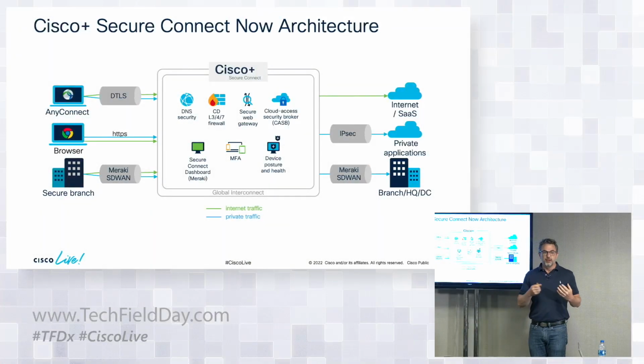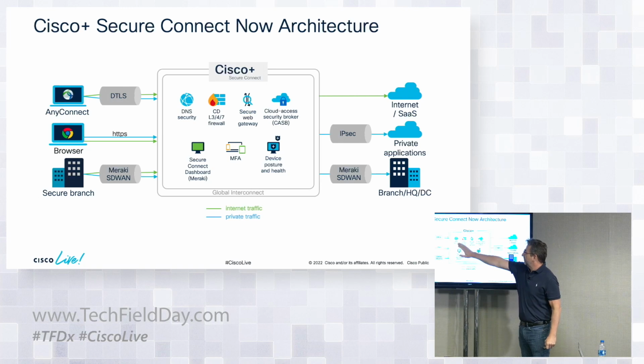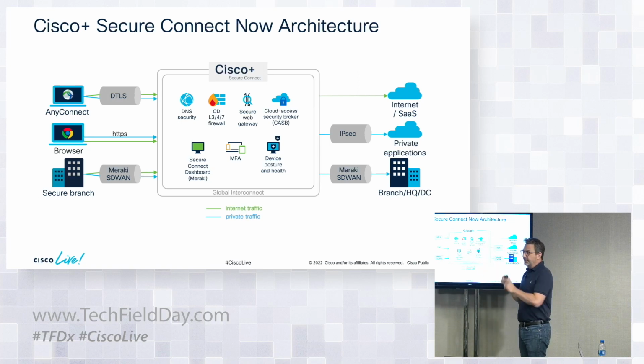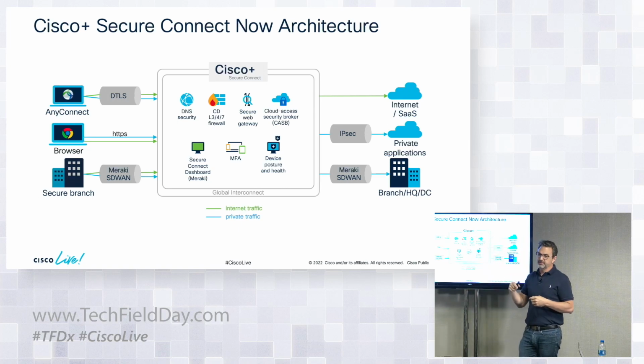So if you're familiar with Umbrella's SIG product, Secure Internet Gateway, or the DNS product, we have DNS security, a cloud-delivered firewall, SWG, Secure Web Gateway, a CASB service, all cloud-delivered in Umbrella. What we've added is this global interconnect layer. So instead of traffic coming in through an IPsec tunnel, performing security services, and then going off to the internet, and that's it, now you can come into one of the many POPs around the world and interconnect to other POPs. So you can have site-to-site, user-to-site, and ZTNA, clientless to site, some of the use cases that we'll be going through here. So this is what we support out of the box now.